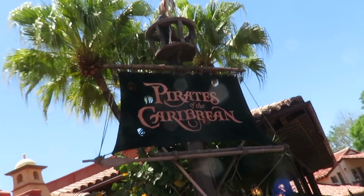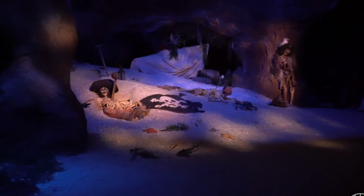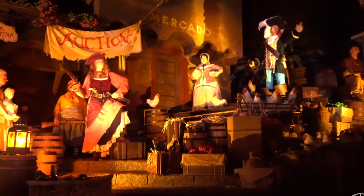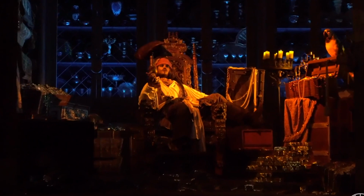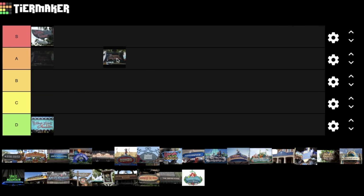Now onto another classic attraction, the Pirates of the Caribbean. I know some people say that the Disneyland version is far better than Magic Kingdom's, but I still think they are both great. Even with the many changes and additions that have been made over the years, it still holds up today as it did when it first opened in 1973, and is a must-ride attraction every time we visit Magic Kingdom. Another plus, due to the high load capacity, it never really has a long wait time, so it can be enjoyed without having to use a Fastpass. This will be joining the Jungle Cruise in the S tier.